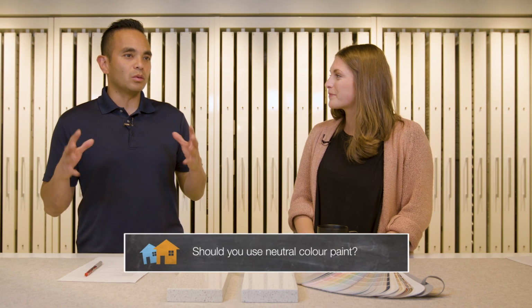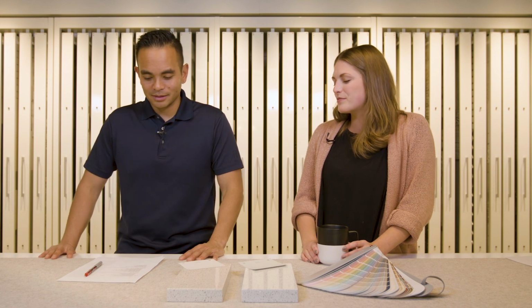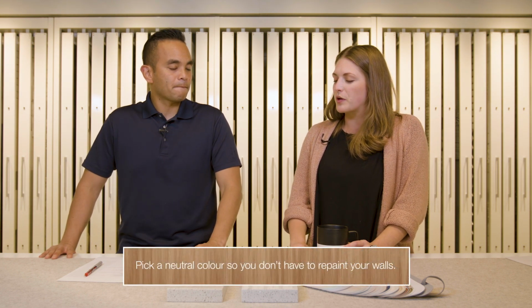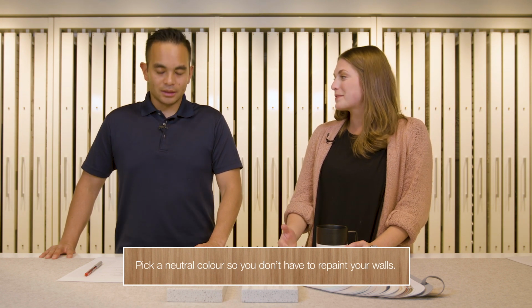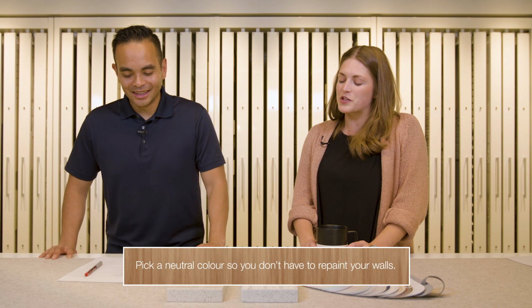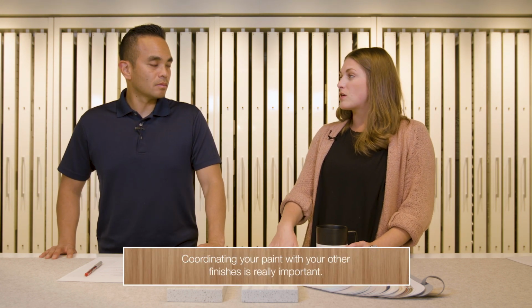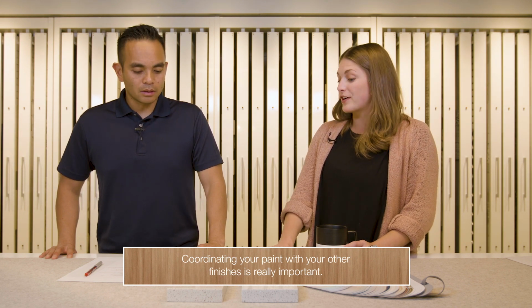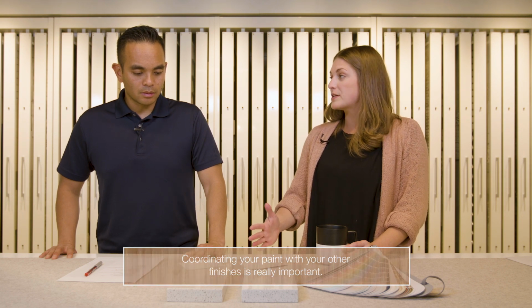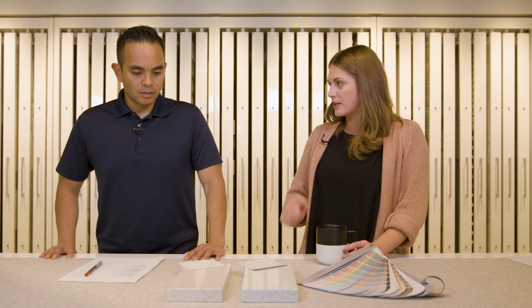Is there a kind of a neutral paint that you should use, if you don't really want your house to be bright, neon, whatever, right? Yeah. I generally lean towards something a little bit more neutral, only because repainting, although it's not an expensive process, it's a very time intensive process, especially with the open concept homes. Finding something neutral really depends on the rest of the finishes. So, for example, we have two neutrals here, but they're very different. One is cool and one is warm in terms of the undertones. So making sure you're coordinating your paint with the rest of your finishes is really important.